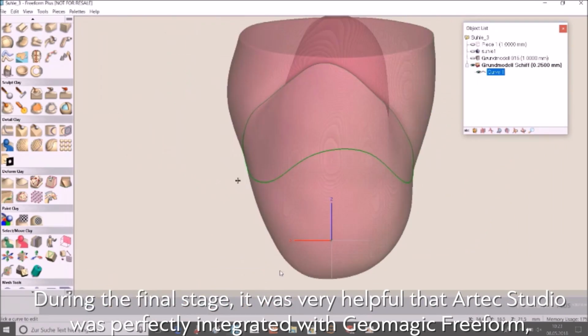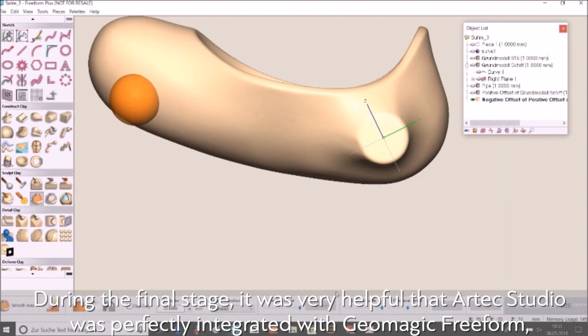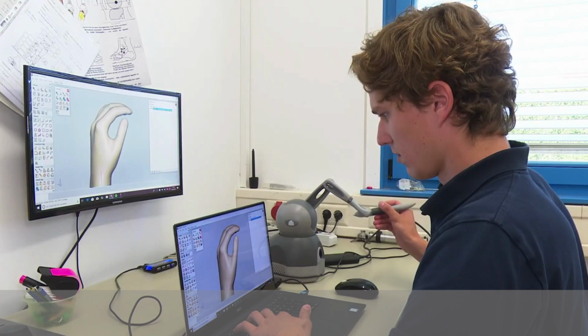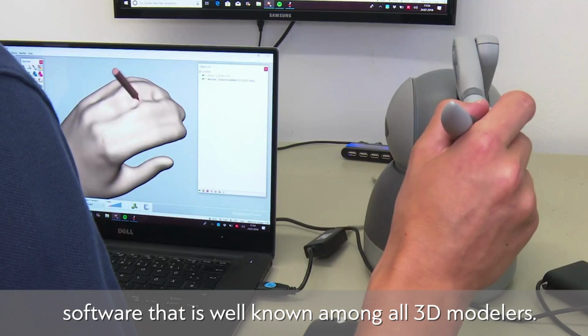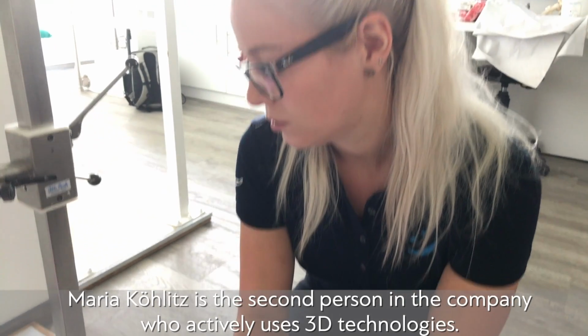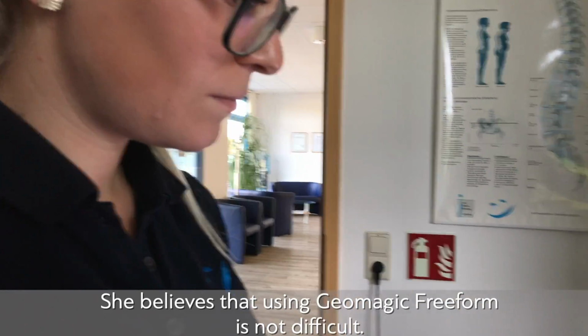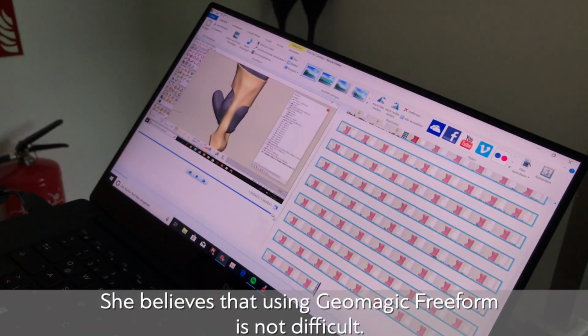During the final stage, it was very helpful that Artec Studio was perfectly integrated with Geomagic Freeform, software that is well known among all 3D modelers. Maria Kjolitz is the second person in the company who actively uses 3D technologies. She believes that using Geomagic Freeform is not difficult.